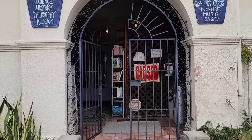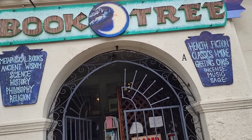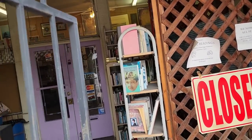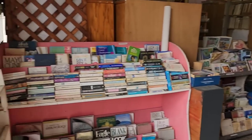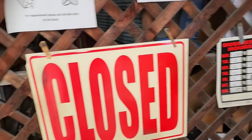Hey guys, I'm in San Diego, outside the Book Tree, Adams Avenue. You guys know I traveled thousands of miles to get here. Didn't really know which direction I was going, I just caught the highway. I've been everywhere. This is the place.